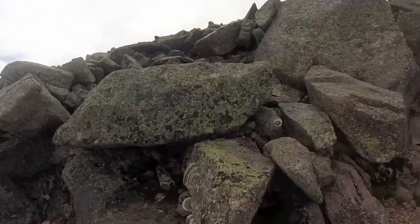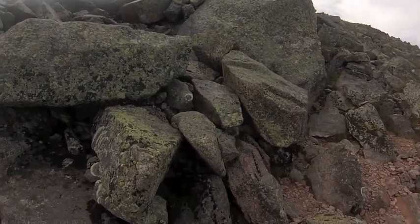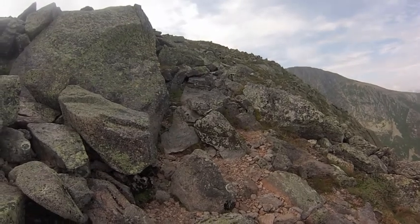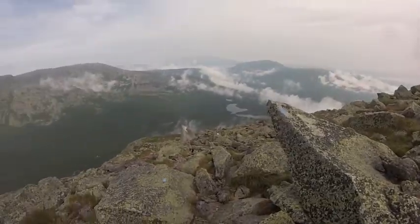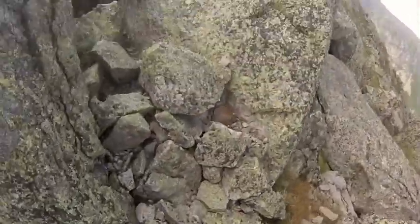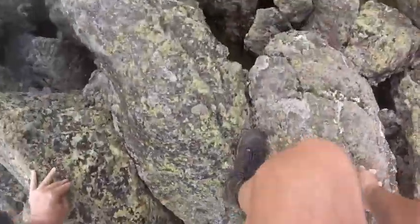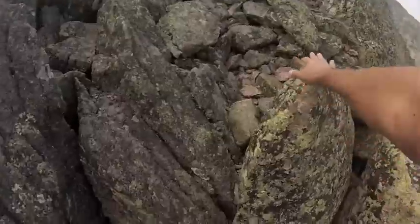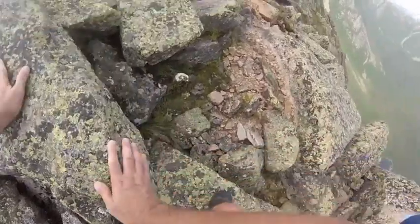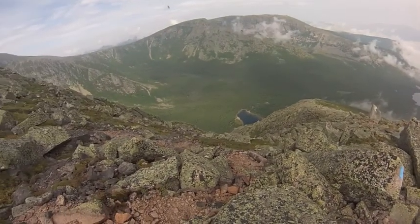So right in this area there aren't as many blazes, but they're up on top of that rock right there, so you go right up through the middle here. The old trail appears to go on the right side here. Still scrambling up through. There's Chimney Pond.